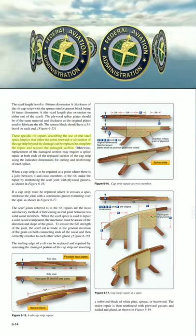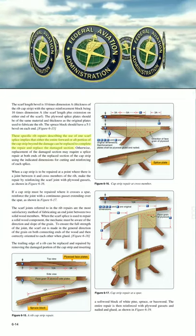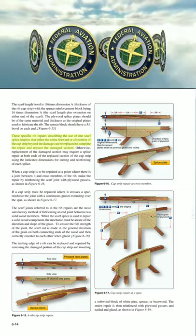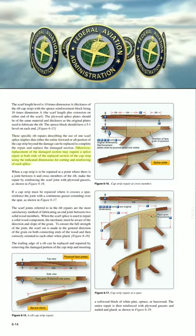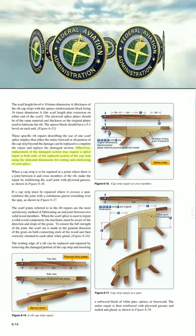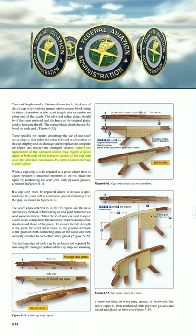These specific rib repairs describing the use of one scarf splice imply that either the entire forward or aft portion of the cap strip beyond the damage can be replaced to complete the repair and replace the damaged section. Otherwise, replacement of the damaged section may require a splice repair at both ends of the replaced section of the cap strip, using the indicated dimensions for cutting and reinforcing of each splice.